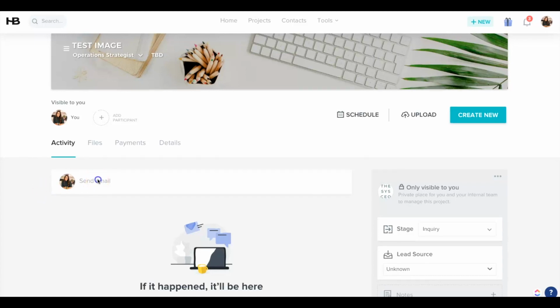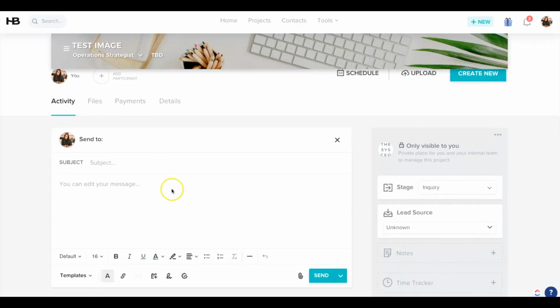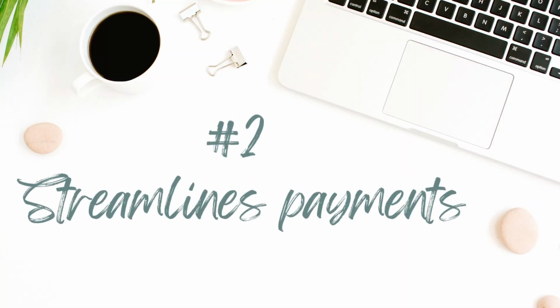Also in the activity tab, you can send a direct email to any of the participants added to this project. So no more having to dive into your inbox and chase down email threads. You can track all communication from here. You can also use any of the templates you pre-created, email templates, to streamline your communication and make it so much more efficient. And when they respond to you, you will be able to see those responses right here in their project. And that brings me to number 2 way that I use HoneyBook to elevate my client experience, which is to streamline payment.